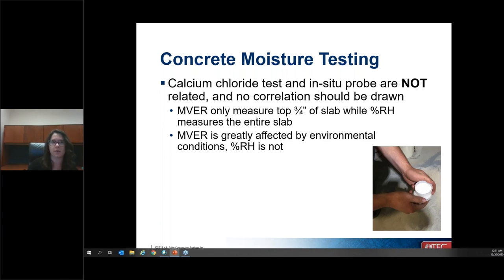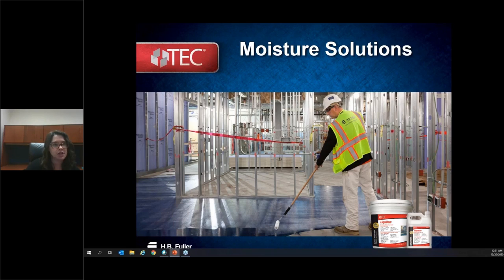Just a quick comparison: MVER is going to measure the top 3/4 of an inch of your slab, where RH can really get a much better reading throughout the slab. The MVER readings are also greatly affected by environmental conditions, where the %RH is not. So again, just things to keep in mind as you're trying to decide what test method works best for you. Okay, so let's talk about moisture solutions, okay?